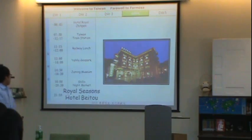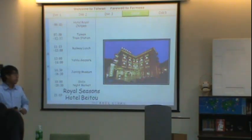And we go to the Royal Seasons Hotel in Beitou, and it's really famous for the resource from the Beitou area. So it has a different kind of material, and I hope you enjoy it.